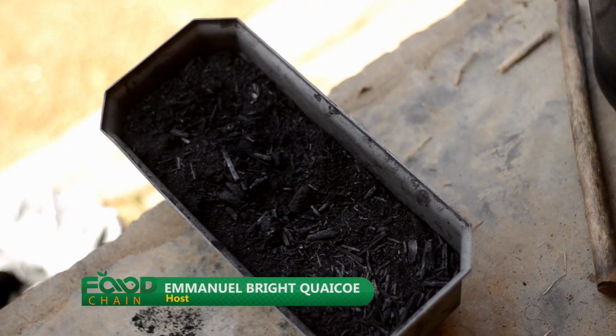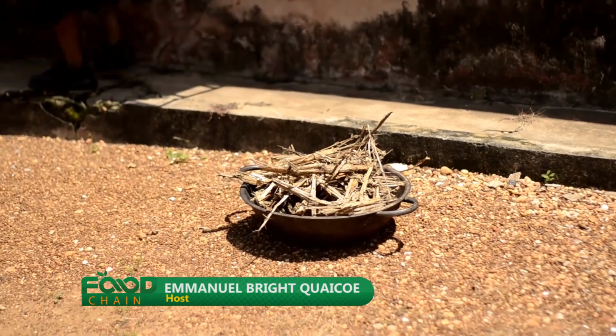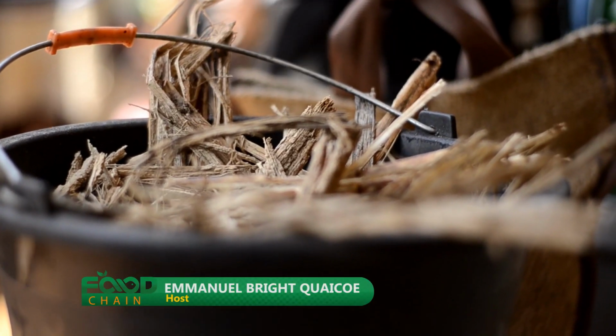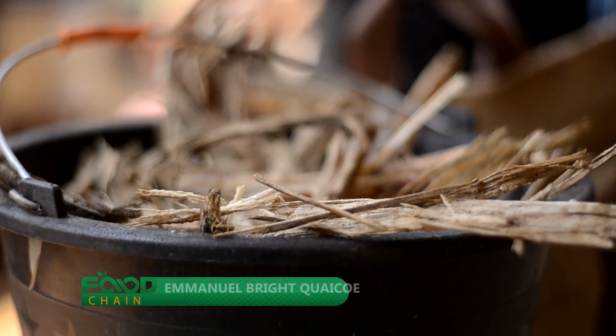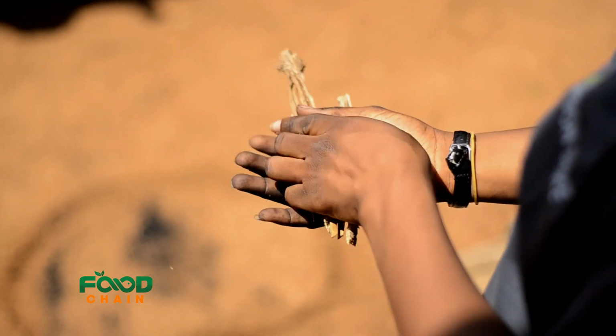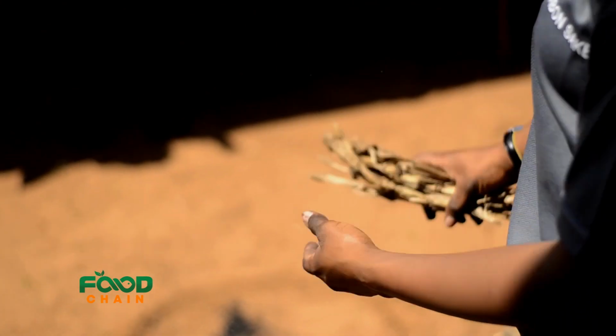Biochar is a stable form of carbon that is produced using biomass waste or agricultural waste of some kind. For instance, coconut shells could be harnessed. You could have sugarcane bagasse, you could have rice husks, and so many other biomass waste as well, even maize cobs as well. And then in a controlled system, you can put that into, for instance, a cylindrical object.